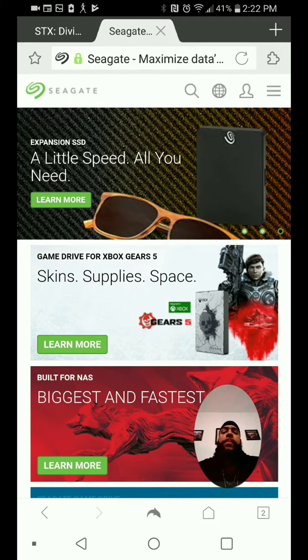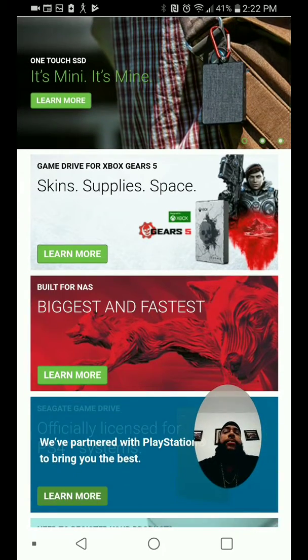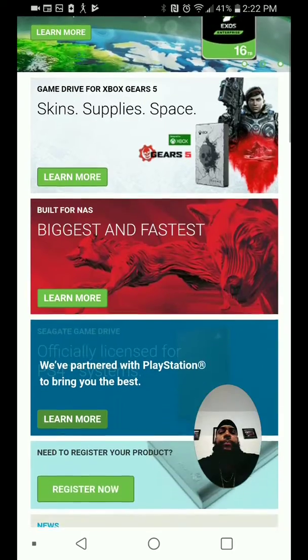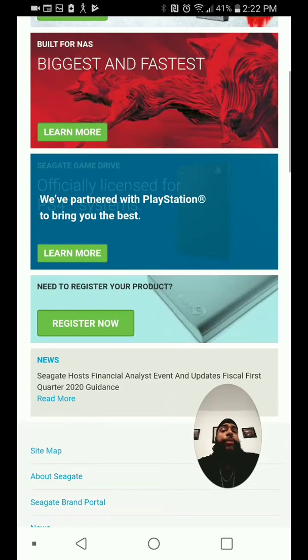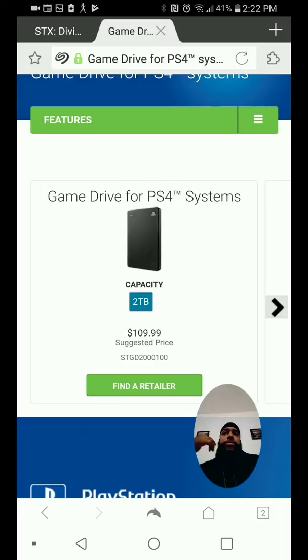Once we pull it up, they're providing you pretty much with product information here. It says you can buy skin supplies for your devices. It also says here that they have partnered with PlayStation to bring you a storage device. They've also partnered with Microsoft to produce a storage drive for the Xbox One as well. As you can see here, this is a game drive for the PS4 system. The capacity is 2 terabytes, and the asking price here is $109.99.